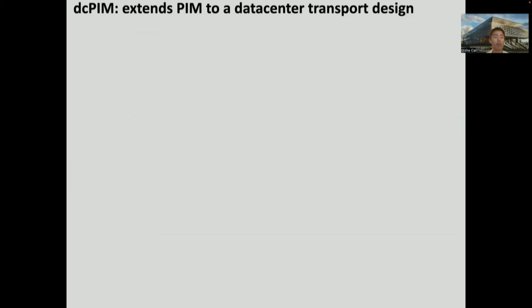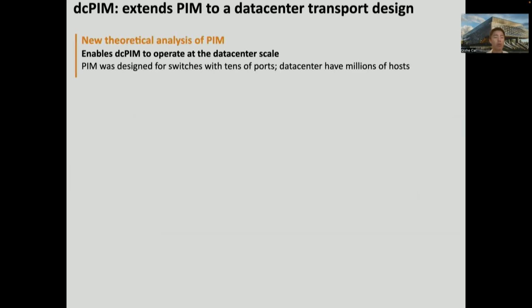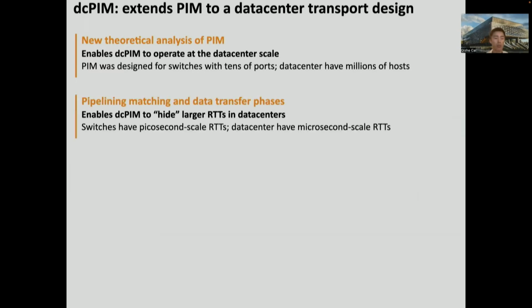dcPIM extends PIM to account for larger scale and larger RTT in data center networks using 4 core ideas. dcPIM presents a new theoretical analysis of PIM, which shows that the traffic matrix typically observed in data center networks enables dcPIM to compute near optimal matching using a constant number of rounds. This enables dcPIM to achieve near optimal network utilization independent of the data center size.